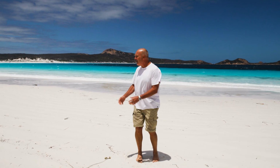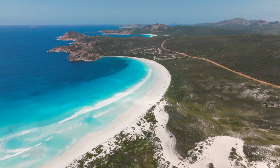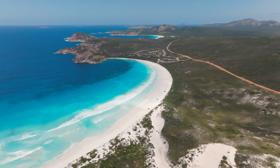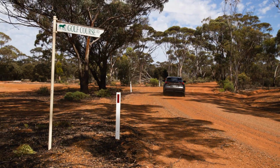Beautiful squeaky sand, beautiful white beaches, and the water's superb. And that's our third ocean. Pacific, Indian, now the Southern Ocean. So of course we must swim. So very hard to leave, but so very much to look forward to.